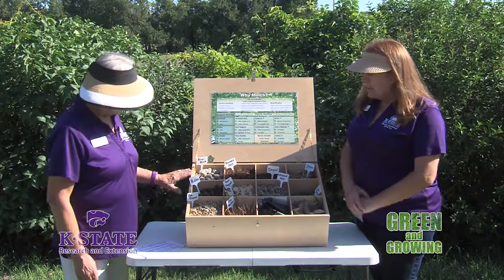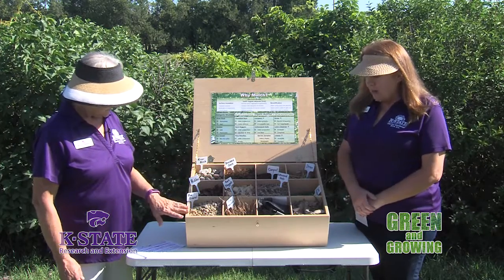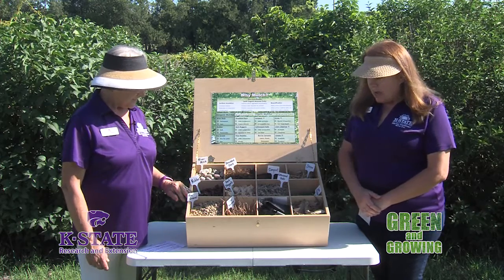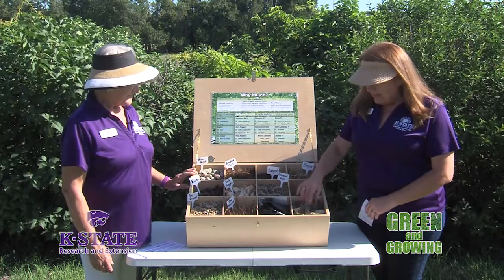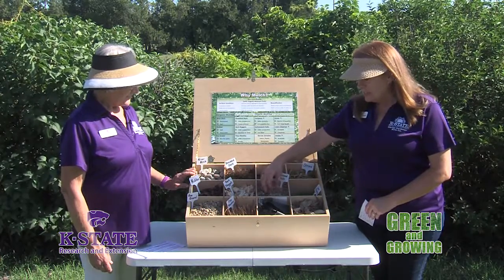Mulches are organic or inorganic. Some of the inorganic materials are your river rock, your shredded rubber, your pea gravel, and your organic mulches include things like your shredded bark, your bark nuggets, pine needles, compost, straw, the lawn clippings, and the leaves, and also crop byproducts such as these cottonseed hulls.